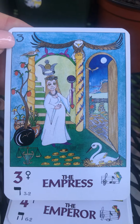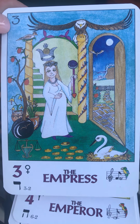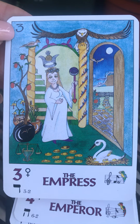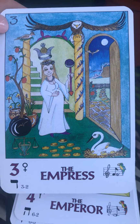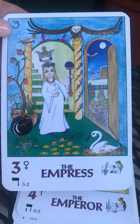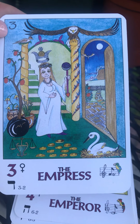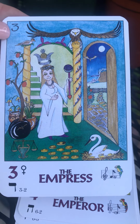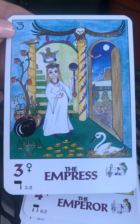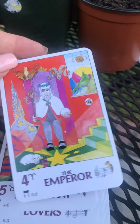The Empress. Very pretty. We've got the swan there with the babies to kind of carry the mothering theme. I don't know what the scales are meant to imply. And the coins in the foreground, I'm not quite sure. A path leading out through the door. I don't know where she's headed to, but we've got a crown there, so we do have the impression of royalty along with that Empress.